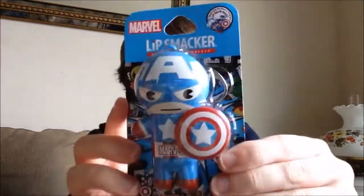Welcome to America Goes to Hell Day 2017, which I decided, let's go with a theme here. So I'm going to review the Lip Smackers Captain Marvel. I don't even know what the proper title of this is. Captain America Red, White, and Blueberry Keychain Figural Lip Balm. It doesn't have a proper title. I'm sorry, but it's Captain America. It's so cute. I think we could use some Captain America right now to save our asses.